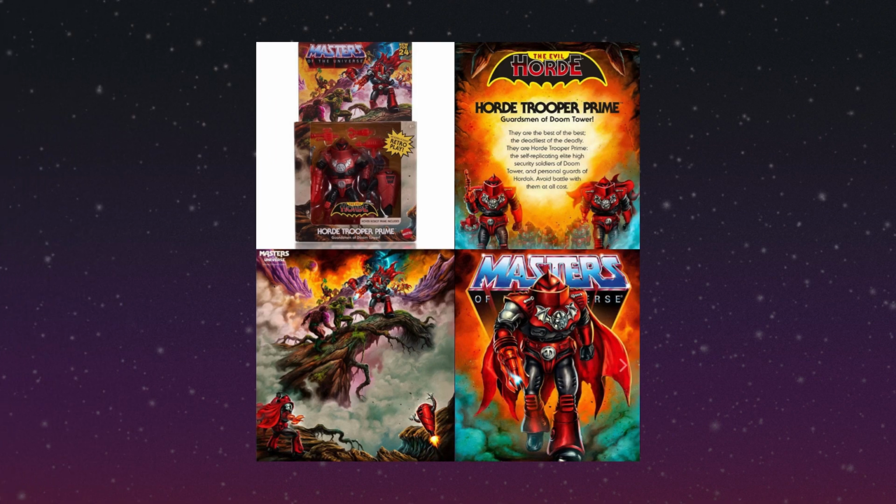And in other Mattel news, Mattel is releasing from their Motu line a deluxe Horde Prime Trooper, which looks really cool. He comes with a little drone. He comes with all kinds of accessories. This is a cool crimson color. Unfortunately, because I know some people don't like it, he is going to be a Walmart exclusive.